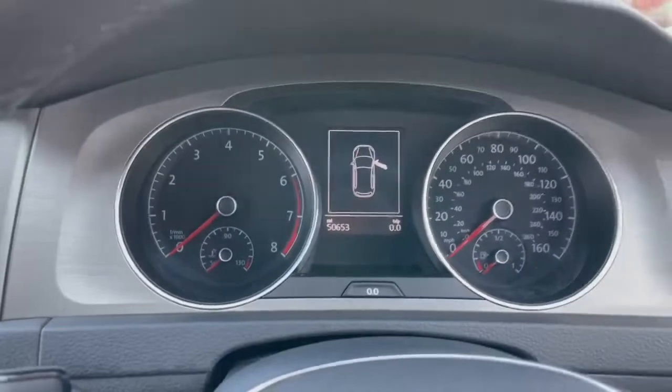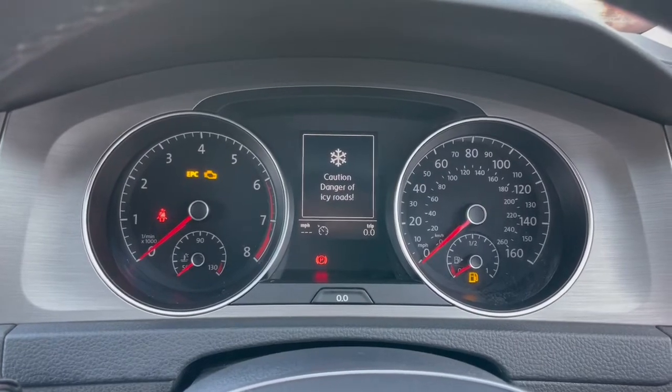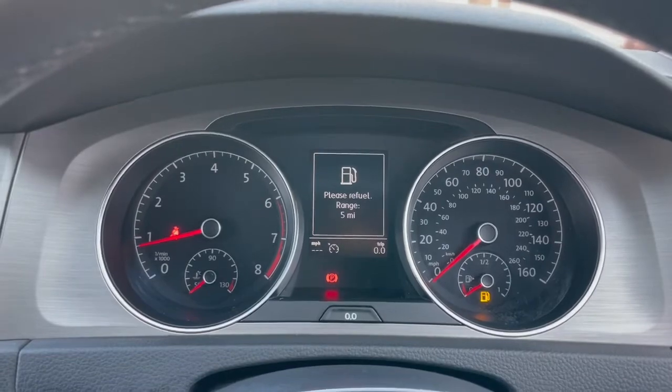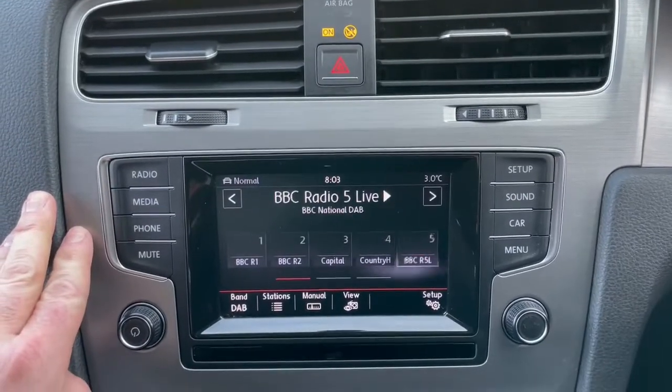And then we start the car up. Just so you can see that all the lights come onto the dash, they also all go off again as well. There we go, all out apart from the ones that should be left on, the handbrake light, the fuel light, the seatbelt light. So here we've got the excellent media system.